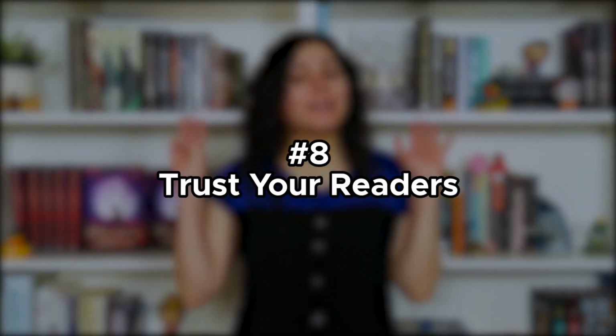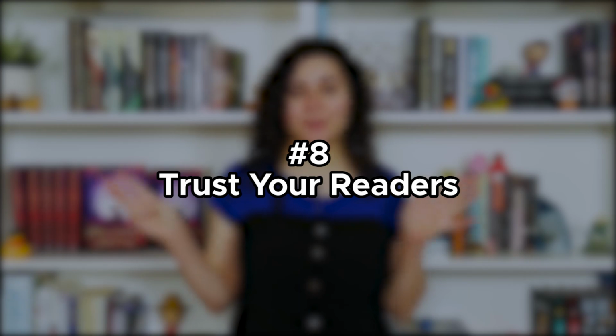And finally, number 8, trust your readers. Now that you've laid out all the clues and set the stage, leave the rest up to readers' interpretation. Readers are smart enough to pick up on the little details and connect the dots when it comes to figuring out the backstory. You don't need to spell everything out for them. If you do that, you'll just end up telling, not showing, which will annoy readers.